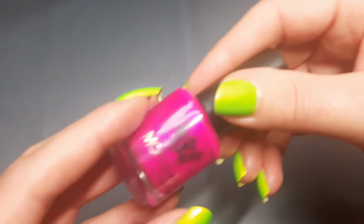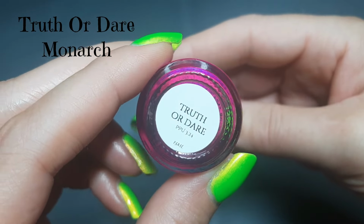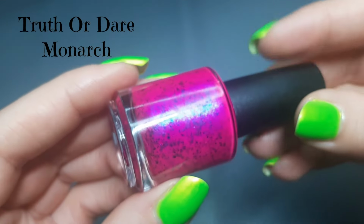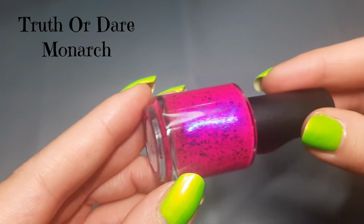Okay. So next up, I have a polish that is coming back to the Rewind site for Monarch. And this is a stunner, guys. This is Truth or Dare. This came out, hold on, let me see. I think that's March 24, 3/24, I think. This is a stunner. I think she called it a magenta pink. It's one of those colors.